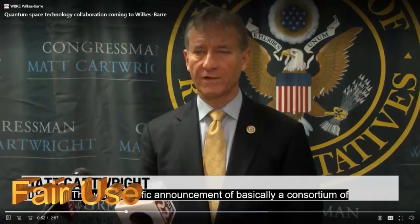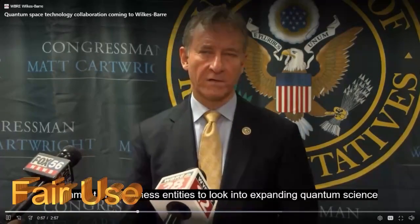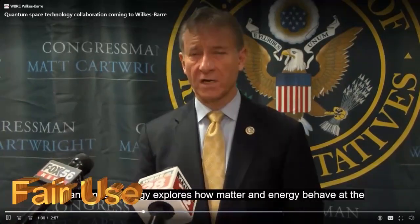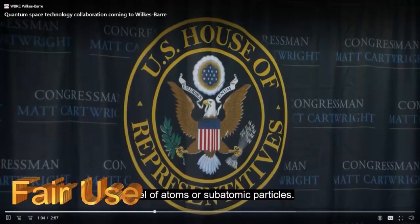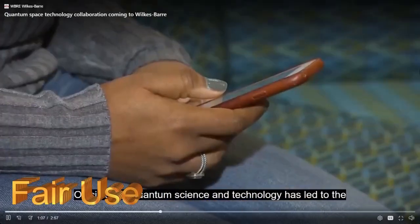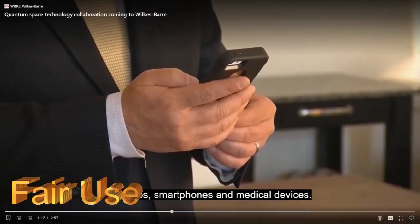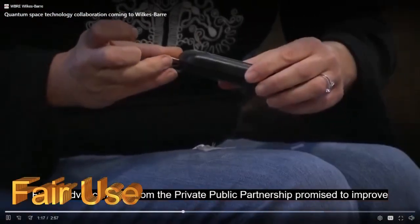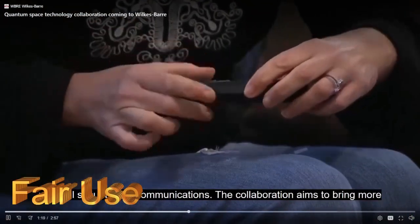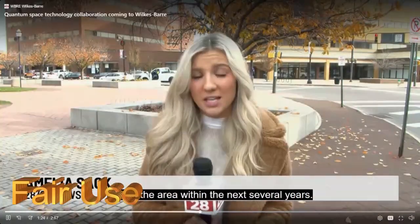This was a terrific announcement of basically a consortium of government and business entities to look into expanding quantum science and quantum research. Quantum technology explores how matter and energy behave at the level of atoms or subatomic particles. Officials say quantum science and technology has led to the development of things like GPS satellites, smartphones, and medical devices. Future advancements from the private-public partnership promise to improve space-based navigation, national security, and communications. The collaboration aims to bring more jobs to the area within the next several years.